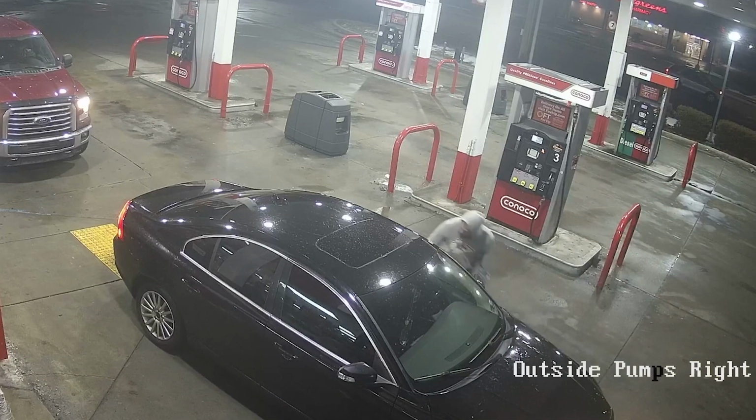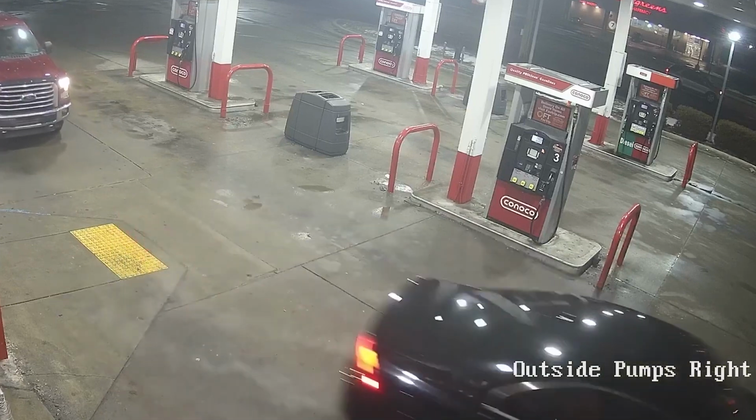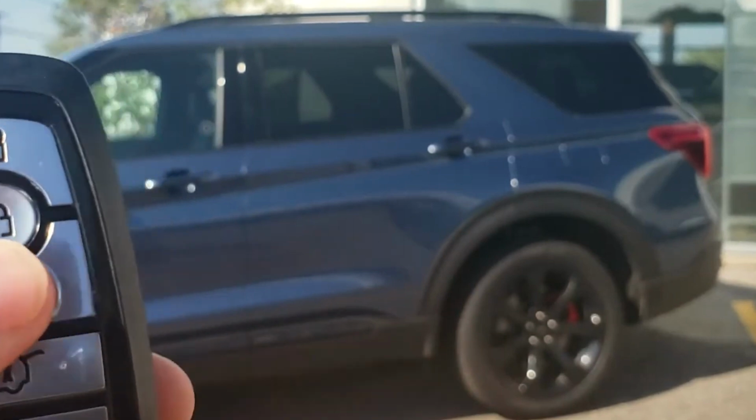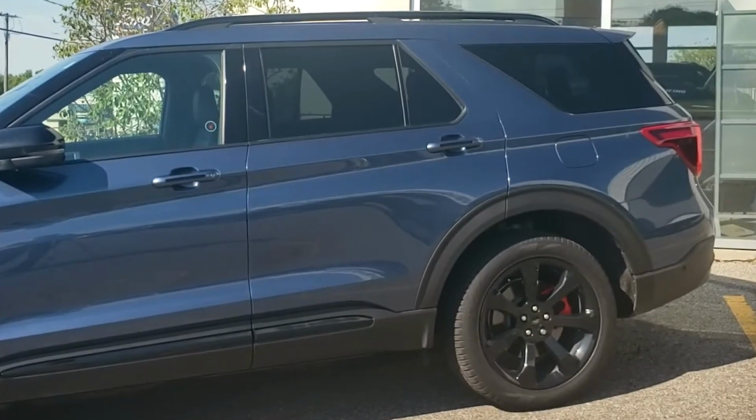Some states have even made it illegal to leave your car idling unattended because 1 in 4 stolen cars were left running. So what is the solution, you may ask? Using a remote starter that locks your doors. Or better yet, just shut off your engine anytime you're more than 5 feet away.